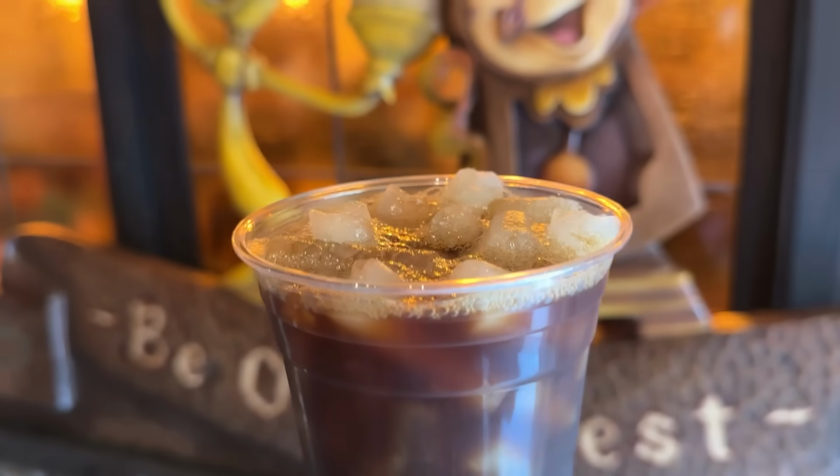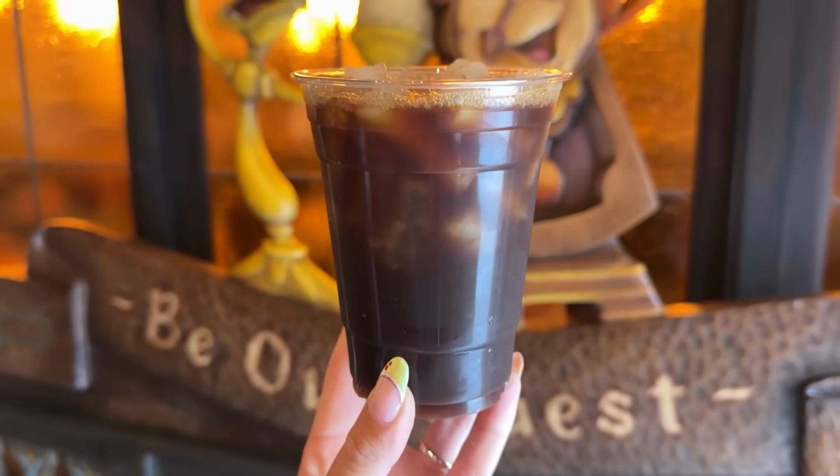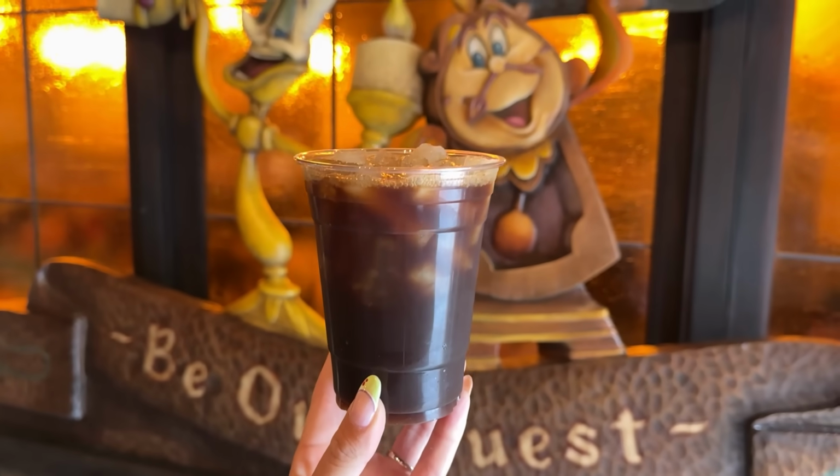Cold brew acquired. This is the Tavern cold brew. It comes with caramel and creamer, but I asked for no creamer since it makes it a little too sweet. It's still a little sweet because the coffee's pre-batched with the caramel in it, but I like to stir it up, and then it's not too bad. There's a little cinnamon in it too, which I really like.